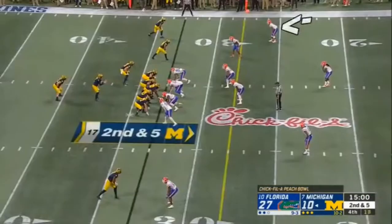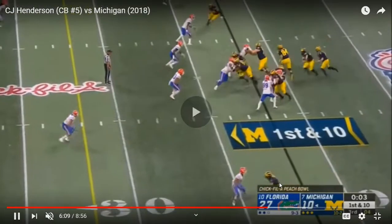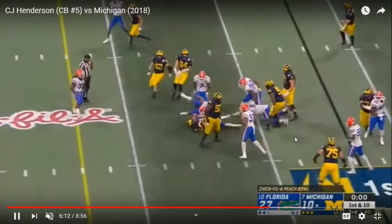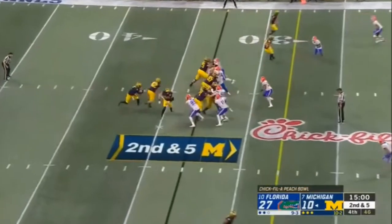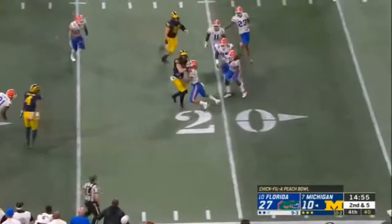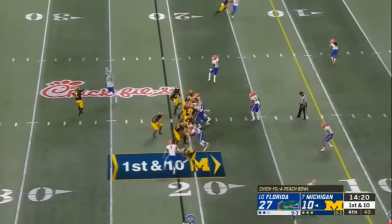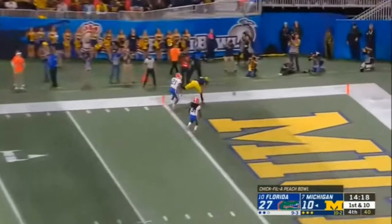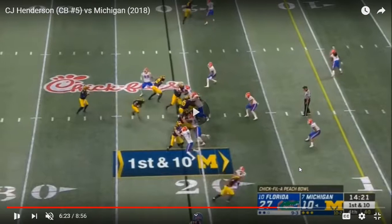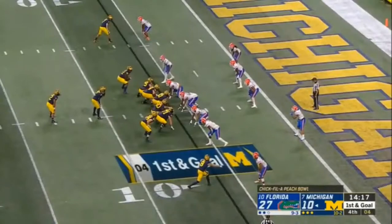Okay, nice job of flipping there. Watch the hip flip. He's going to open out initially, then bam, has the flip when Tariq Black undercuts. Really fluid. Nice punch. Really like this physicality here. Right there, takes on Donovan Peoples-Jones, who's obviously got the physicality as well.